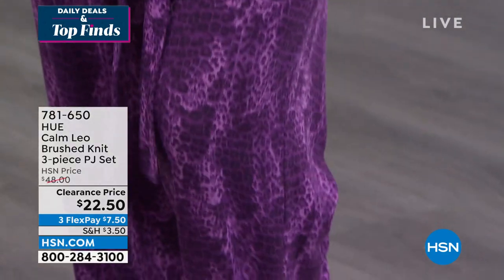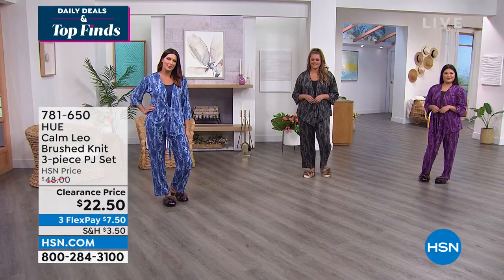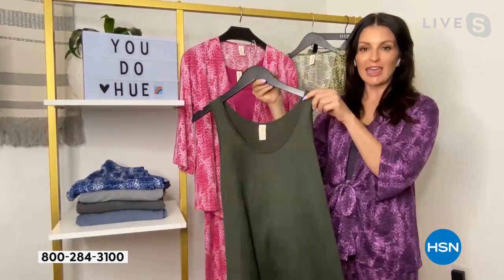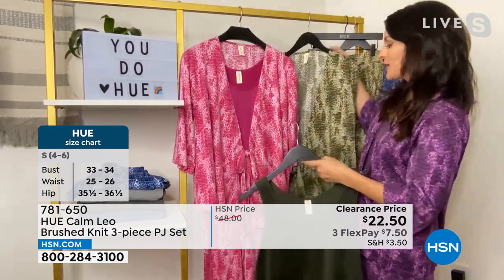So that's the first thing you're gonna notice, the color. And then you're gonna open the package and feel this ultra soft jersey knit fabrication that's just gonna seal the deal for you. So I wanted to show the three pieces again. What a price to get a tank with a gorgeous scoop neck, shirttail hemline. And then you're getting this kimono.